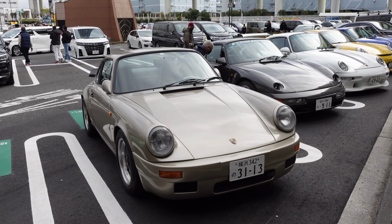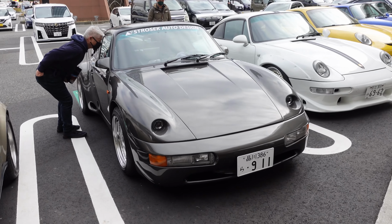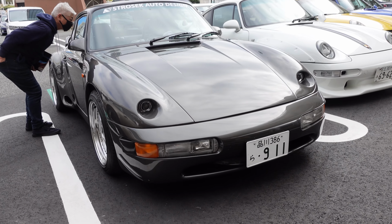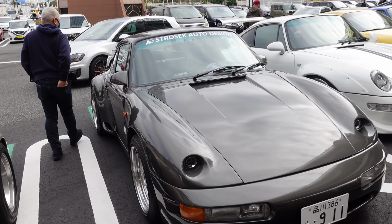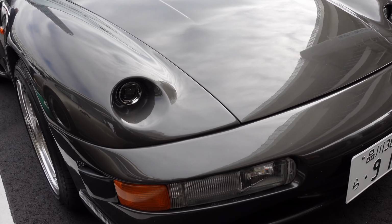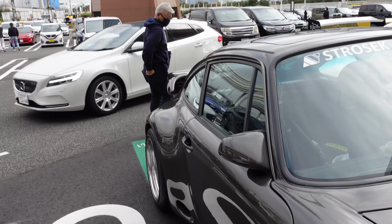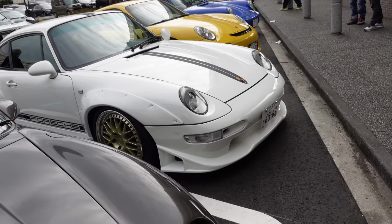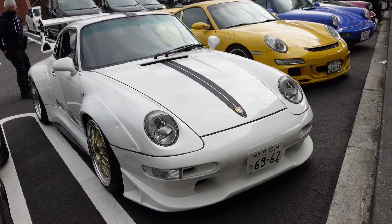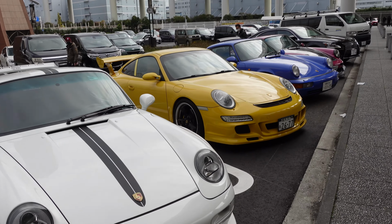Check it out. All the classic 911s are parked up on this side. Look at this. We've got the Strosek Auto 993. So, pretty distinct looking body kit. Everything's sort of streamlined. It's got those super tiny little lights there, different from the standard 911. It's got these smaller intakes on the bottom. And check it out. Got the very, very wide 993.